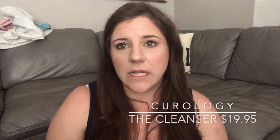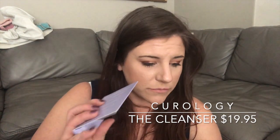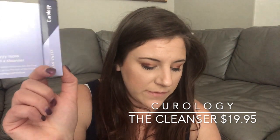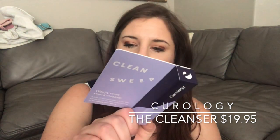Cureology. I've never had anything by Cureology, but it is a brand I know about and have heard about. It's actually Cureology the Cleanser, Clean Sweep Cleanser. Here is its cute packaging, purple and gray. The full size of this is 1.4 fluid ounces, and you would get it for $19.95. This is a little guy.